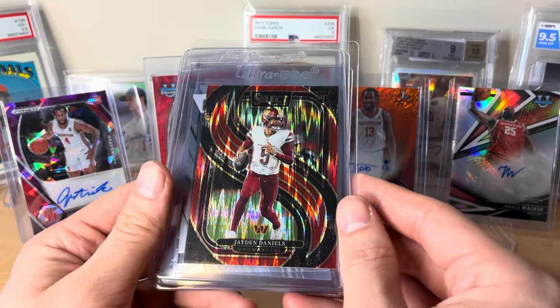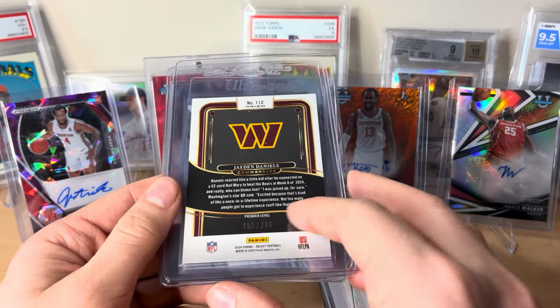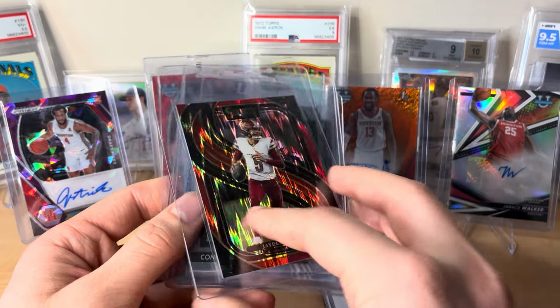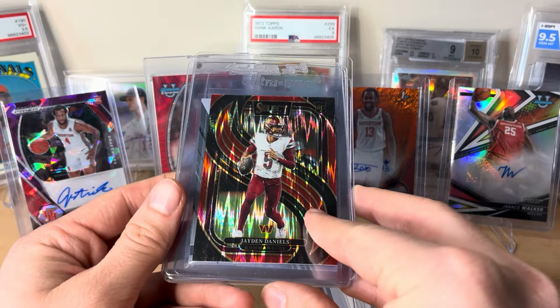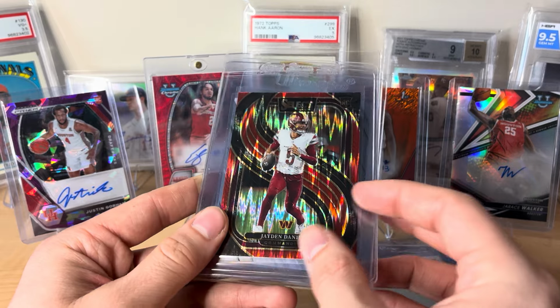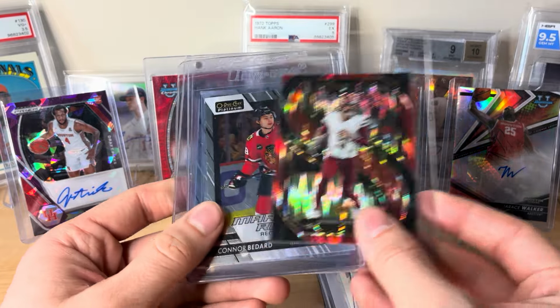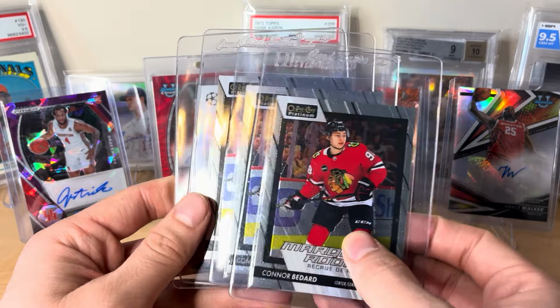Jaden Daniels, Red Shock, rookie from Select, number to 249. This one's the premier level. I think I bought this for like 60 bucks raw, 200 plus and a 10. And gem rates are really solid on these. So, to me, that's a double up my money card. Got 3 of these. Really love this card.